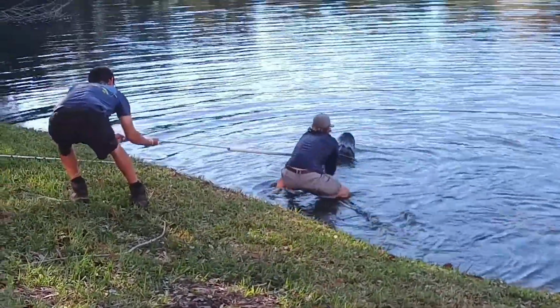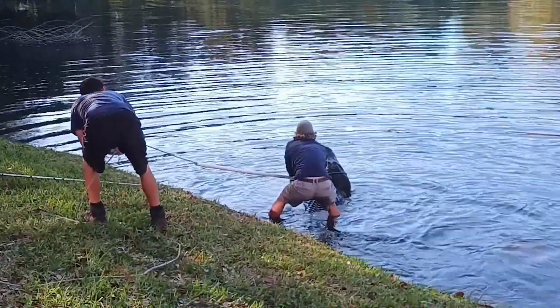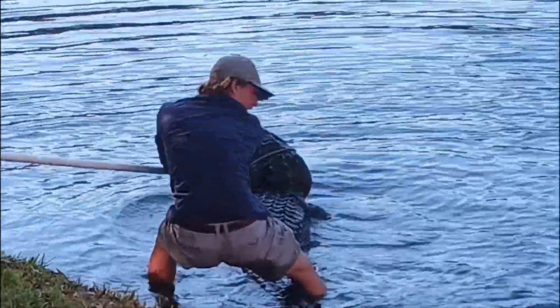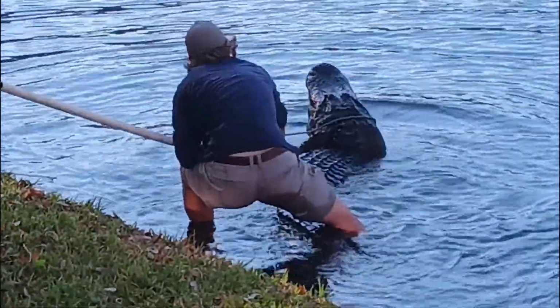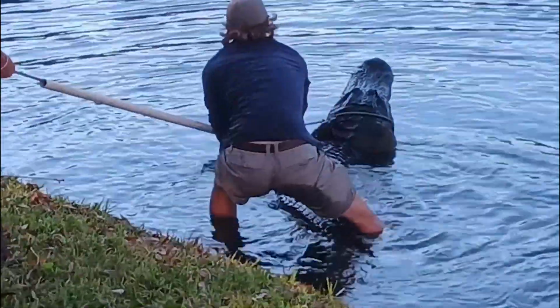Come on, we're so close. Look at this alligator. Ooh, he's gorgeous. Look at the back scoots. Look how rigid they are. Literally looks like Godzilla. He's got his feet in the ground. I am literally unable to get him to budge.